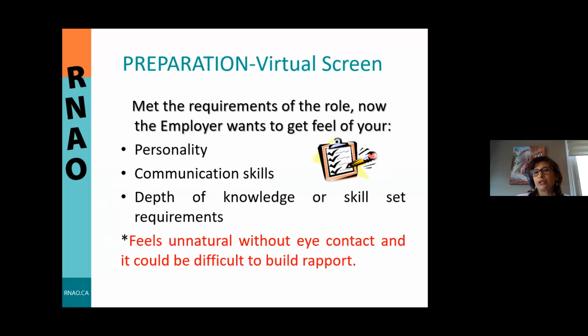You've met the requirements for the role. Now the employer wants to get a feel of your personality, your communication skills, and the depth of knowledge or skill sets that you've got in terms of this role. And it feels very unnatural without eye contact, and it could be difficult to build rapport.